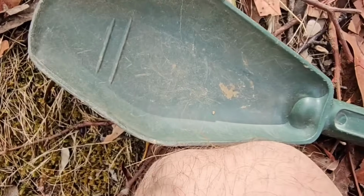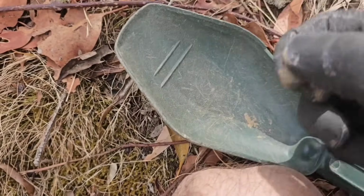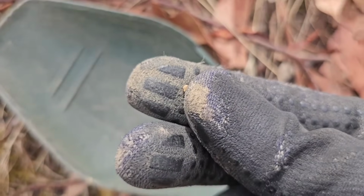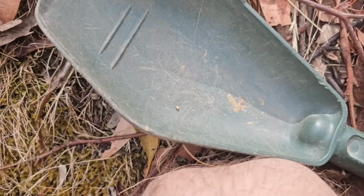So there he is, another piece of gold. We're on the hot patch. It's not even lunchtime yet, and I can't even pick him up. It's another ball of gold. Let's just put him back in the scoop. It's a ball of gold, Andrew.